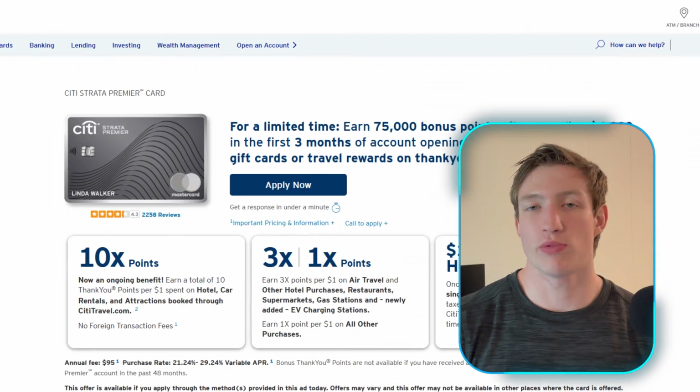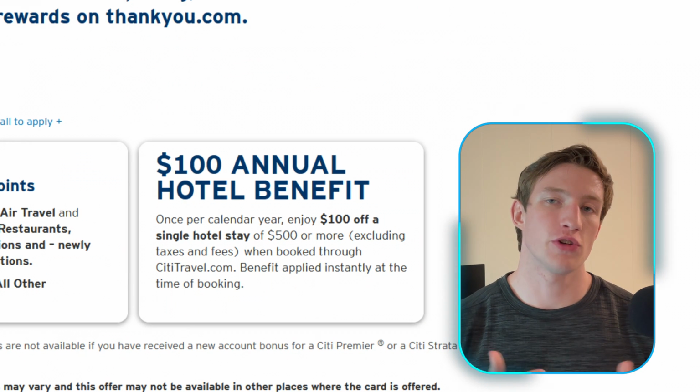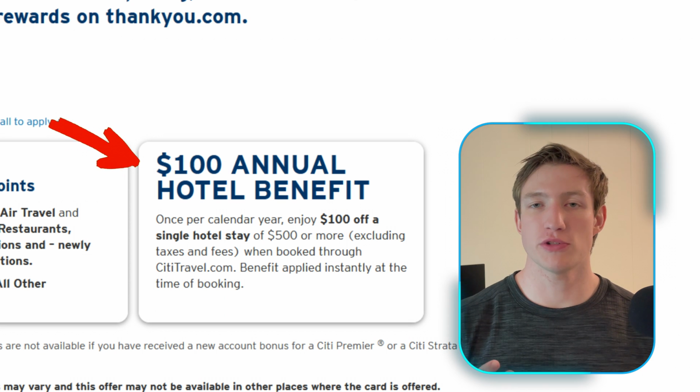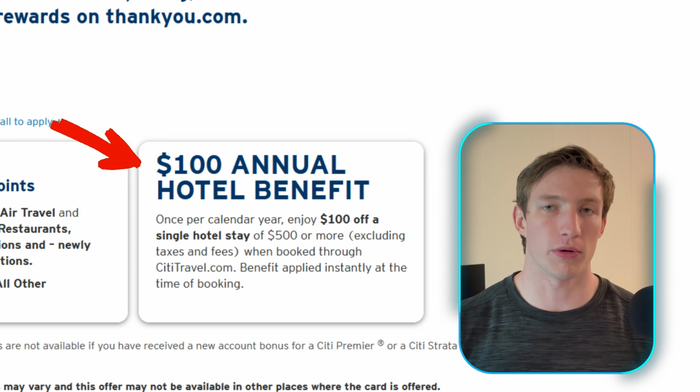Alright, so that's going to cover us on our sign-up bonus, our annual fee, and our spending categories, but now I want to talk about the statement credit involved with the credit card. We can see right here on the website that each year you'll be able to earn back a $100 statement credit when you book a single hotel stay of $500 or more.